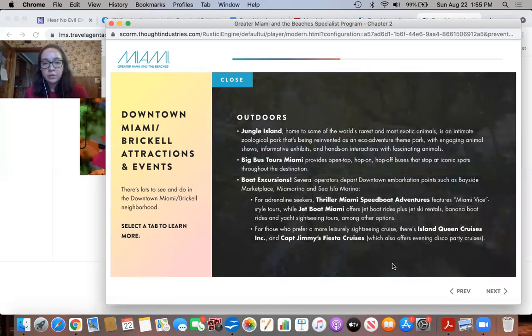See what there is to do outdoors. Jungle Island, home to some of the world's rarest and most exotic animals, is an intimate zoological park that's being reinvented as an eco-adventure theme park with engaging animal shows, informative exhibits, and hands-on interactions with fascinating animals. Big Bus Tours Miami provides open-top, hop-on, hop-off buses that stop at iconic spots throughout the destination. I think Big Bus Tours are in just about every major city around the world in some capacity.